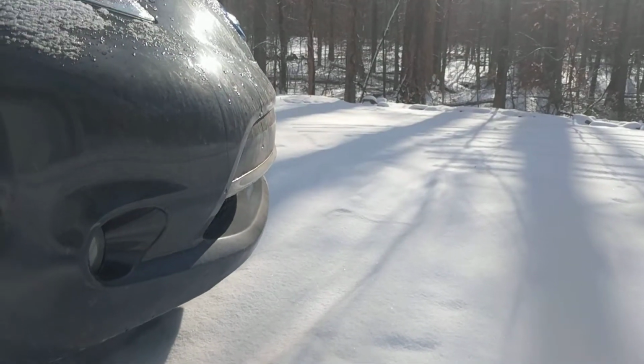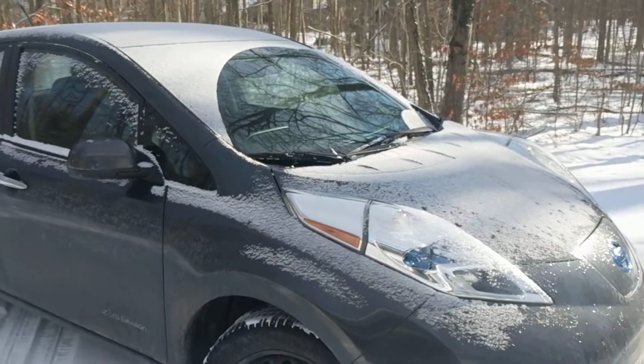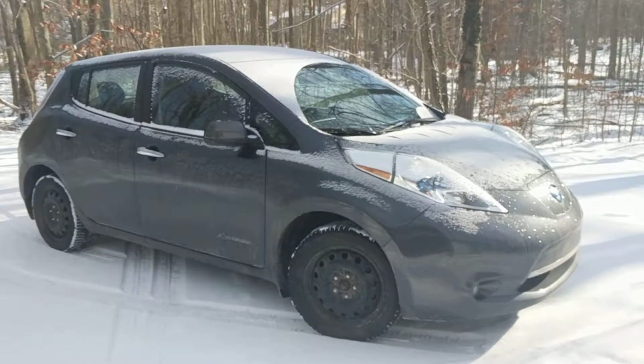So I wanted to do a 2-year cost update on my used Nissan LEAF. 2 years later, is it a free car? Alright, so I wanted to show you a quick shot of the title here because I didn't really believe the price when I bought it. 3-year-old car, 40,000 miles, $7,750.